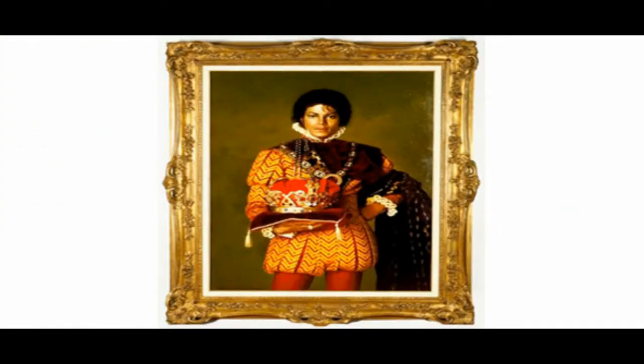And number 7 is the Royal Jackson. Shockingly, this is another bizarre painting that the pop star owned, and it is basically a self-portrait, but he is wearing a king's outfit and standing with his left hand on his hip. Not only that, but he is also holding a pillow with a gigantic crown on it. The expression on his face is quite normal, so to say, which is what makes the picture funnier, if that's possible.